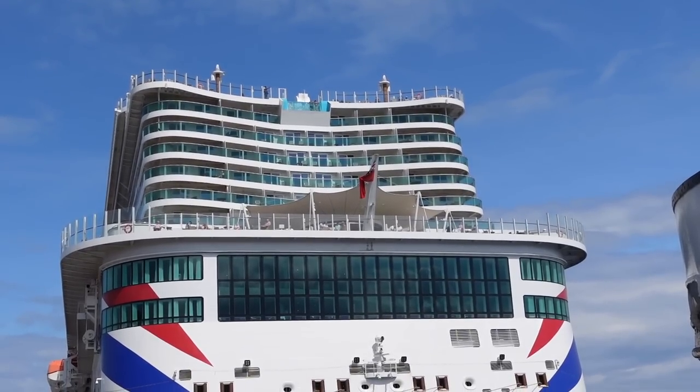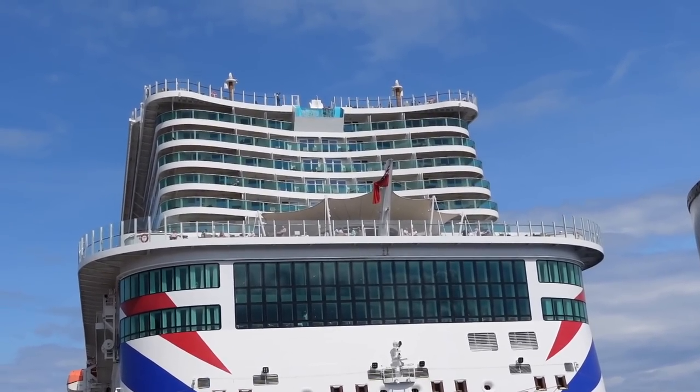So I don't know if you can see, right at the top there, it looks like a waterfall, that's the infinity pool.